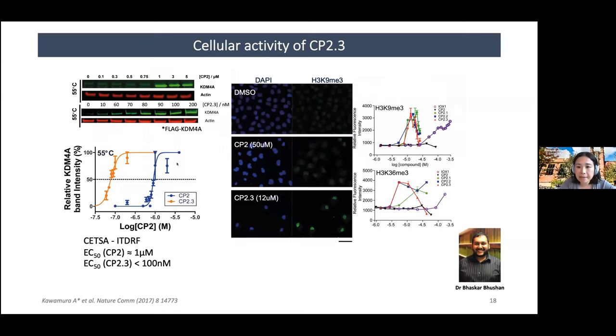So these were tested in cells. As you can see here, both CP2 and CP2.3 showed target engagement in cells, being able to stabilize cellular KDM4A in a concentration-dependent manner, as demonstrated by CETSA. And CP2.3 had improved cellular potency as well in terms of increasing the hypermethylation at the K9 site in a dose-dependent manner when dosed over 3 days, suggesting that KDM4 demethylation activity is inhibited.